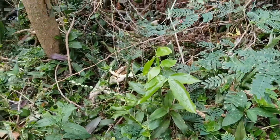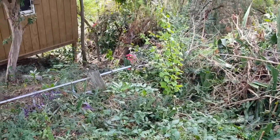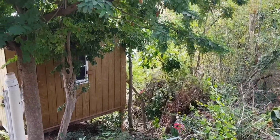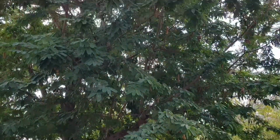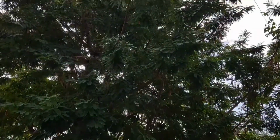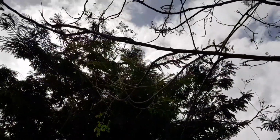And that concludes the tour of my yard, you guys. So we'll be doing weekly updates. I'm going to span up to the top of my tamarind tree. We'll be doing weekly updates to see how, especially my sunflowers, are coming along.